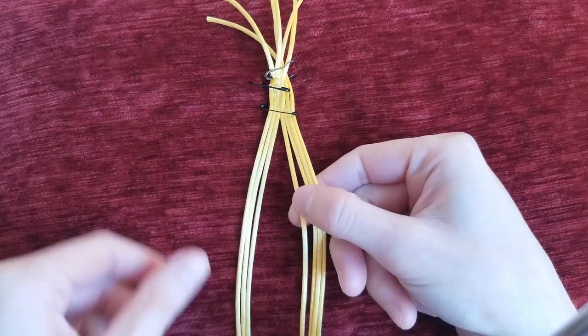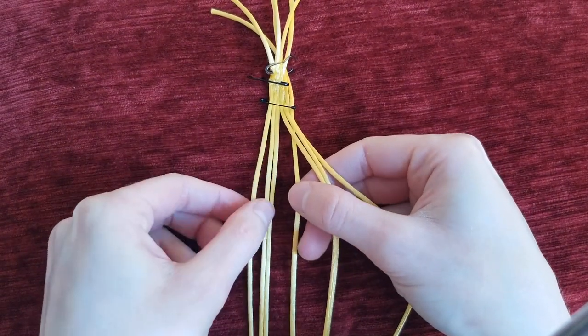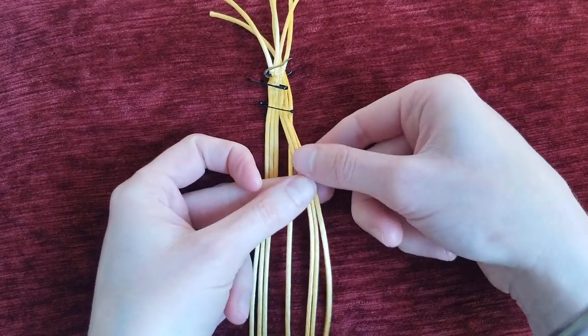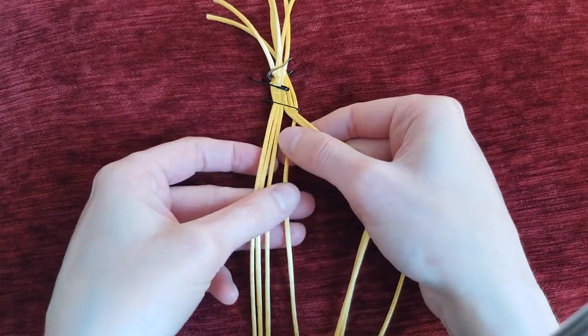Now that everything is tight and secure, it is time to start weaving. I take the outer piece and flip it over the second piece and under the last two, and then I just essentially repeat that step after tightening the cords on the opposite side.